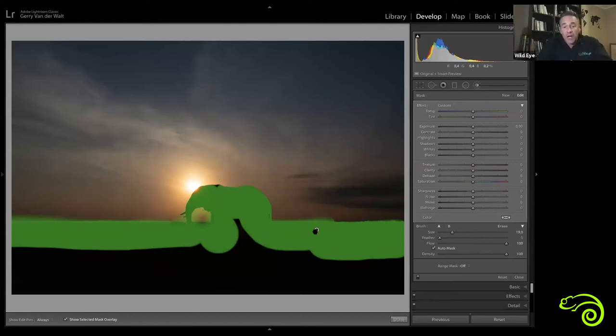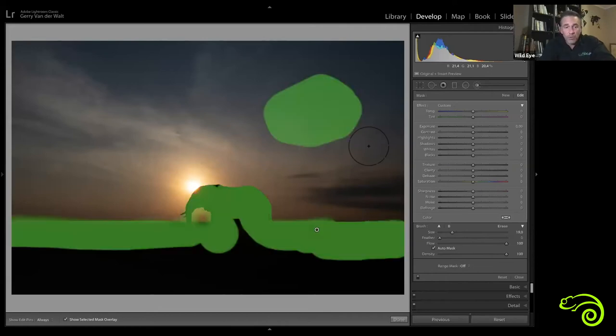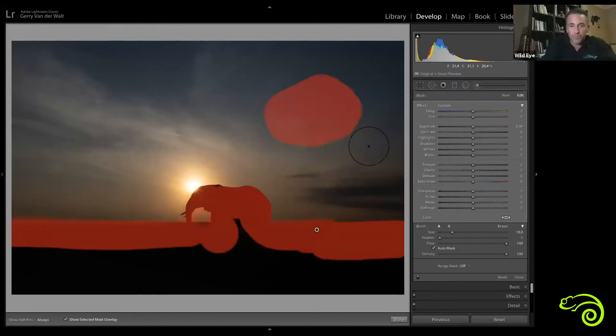If you want to change the color of your mask, like I've done here, you hit Shift-O. Shift-O. So red is the normal color. So if I paint here as well, right? You hold Shift and O, and you can go green, gray, or black. So red is normal, green, you should do green because it's wild eye and it's nice. Okay, but Shift-O changes the color of your mask if that's a thing for you.